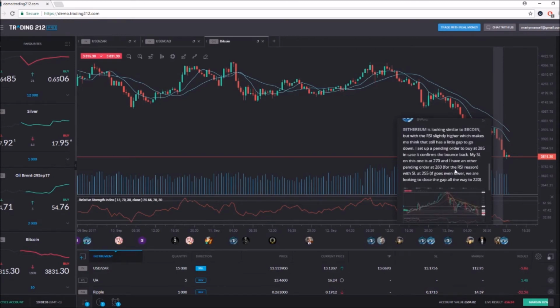Ethereum looking similar to Bitcoin, but with the RSI slightly higher, which makes me think there still has a little gap to go down. I set up a pending order to buy at 285 in case it confirms the bounce back. My stop loss on this one is at 270, and I have another pending order at 260 for the RSI reason. Cool. Can we have a look?